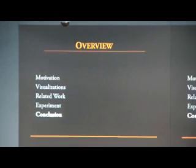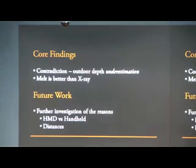So to conclude, these are our core findings. The contradiction with the previous work, that depth is underestimated in augmented reality as well, not only virtual reality. And also we found melt is better than X-ray because of the nature of the visualization. These are some of the conclusions.